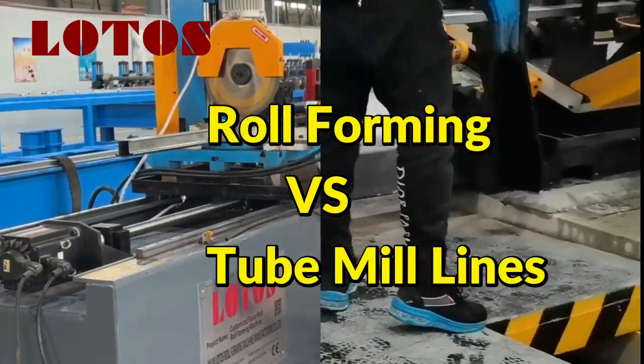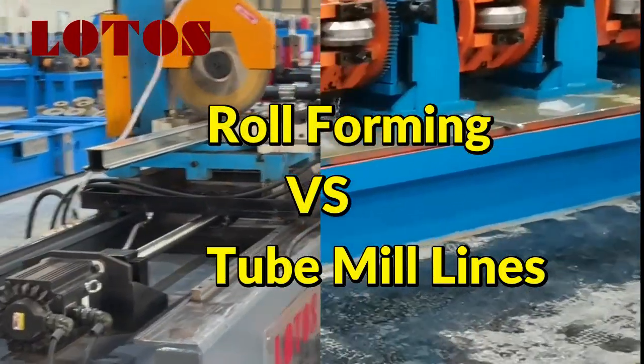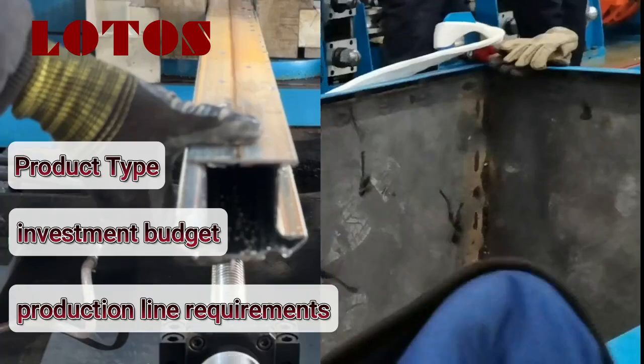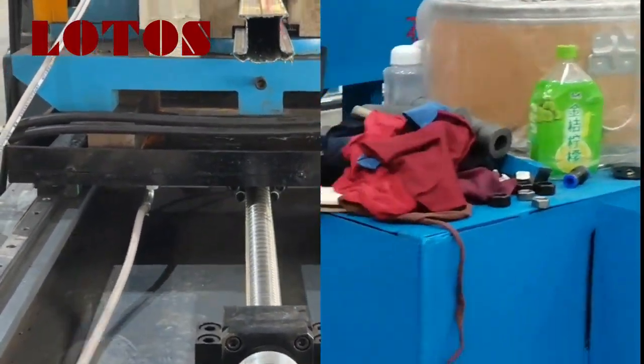In the metalworking industry, the choice between tube mill and roll forming line depends on the production line requirements, product type, and investment budget. We will examine the differences and applications of these two production lines.